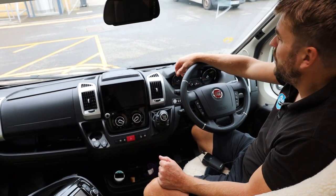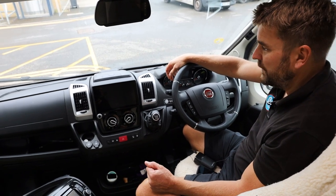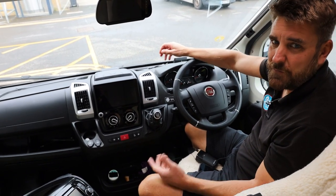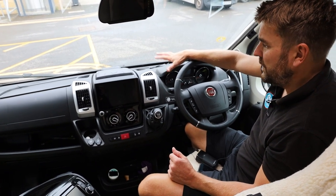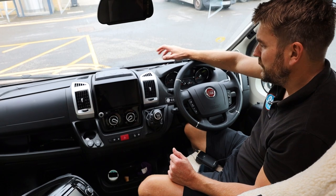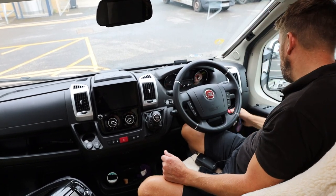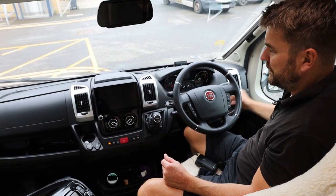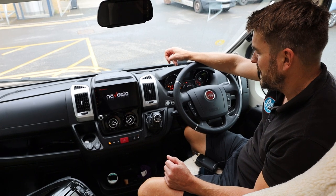So we've gone for, or the customer's gone for, the Pioneer AVIC-Z1000D, and there's two variants. There's the 34-C and the 42. So the 34 is for the Fiat Ducato 7. Now the Fiat Ducato 7 goes all the way up to 2021 before then the new Ducato 8 came along.